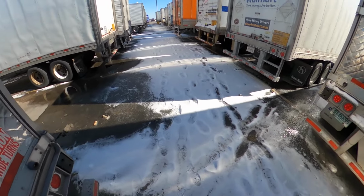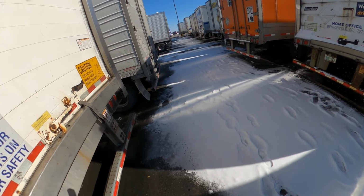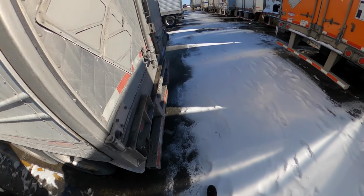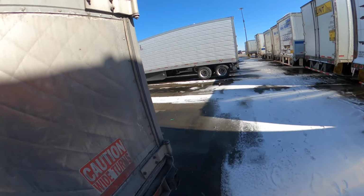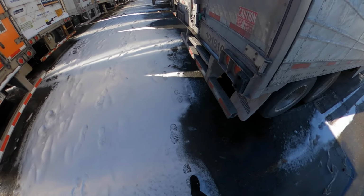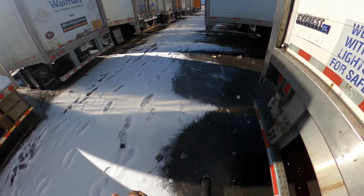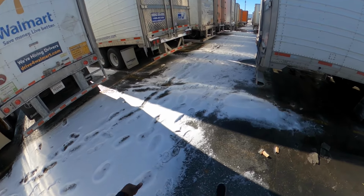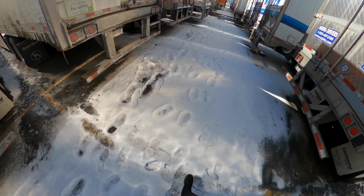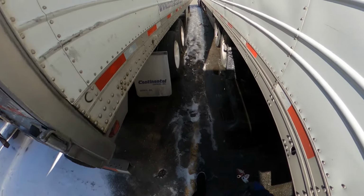Let me see if I can go ahead and find me a prime trailer that's got a seal on it. I was gonna check the back while I'm back here and go ahead and put my lock on it. We'll just ride around.